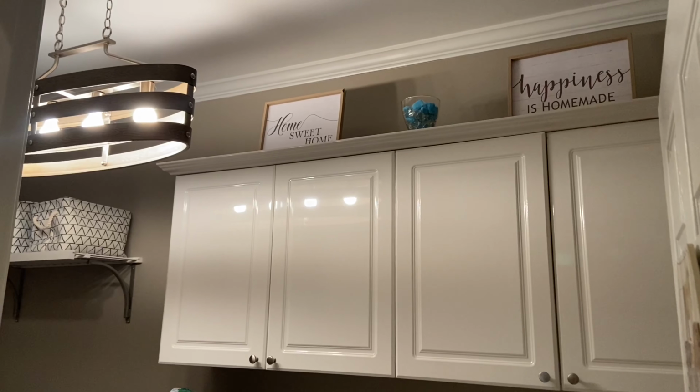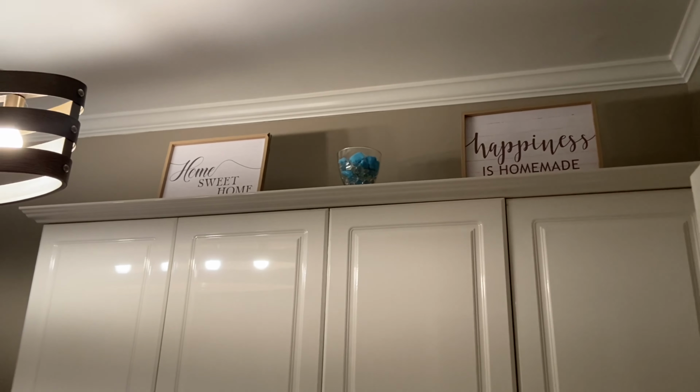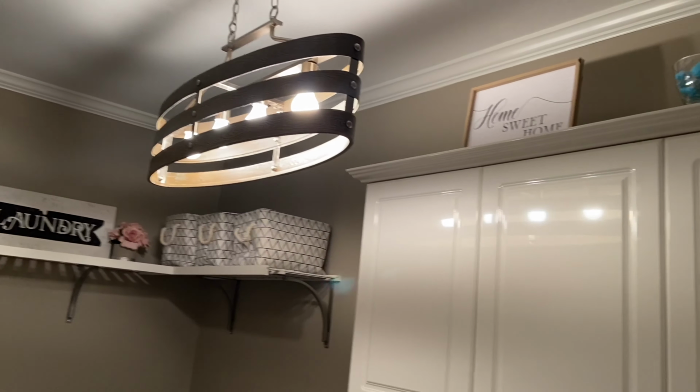And here it is. This is the final result, y'all. I love the way it turned out. If you haven't seen my completed laundry room makeover, definitely check it out. I have a whole home sweet home playlist.